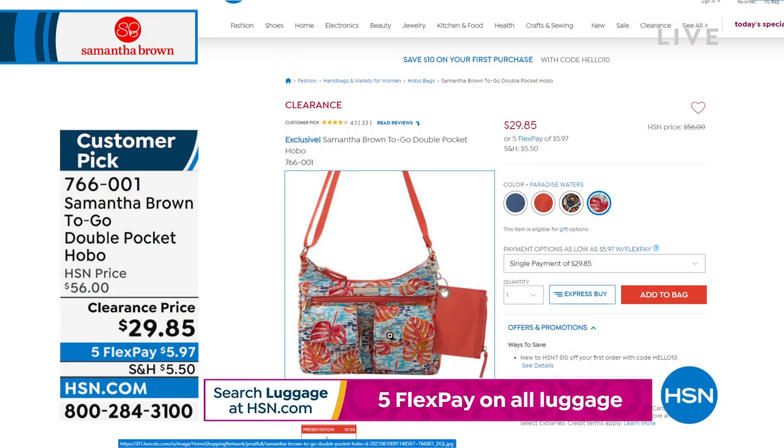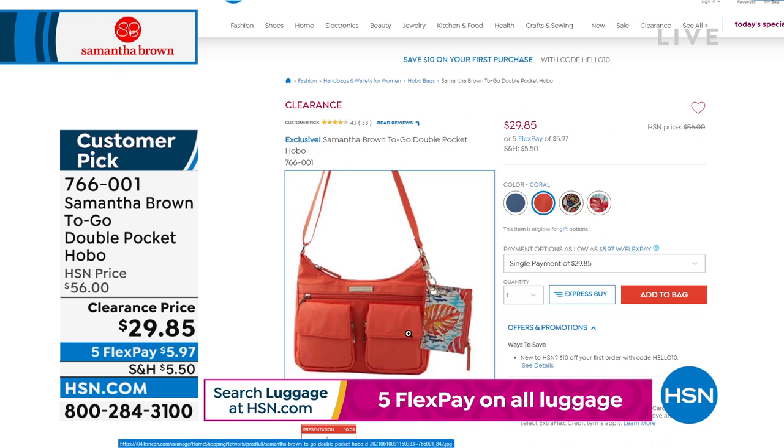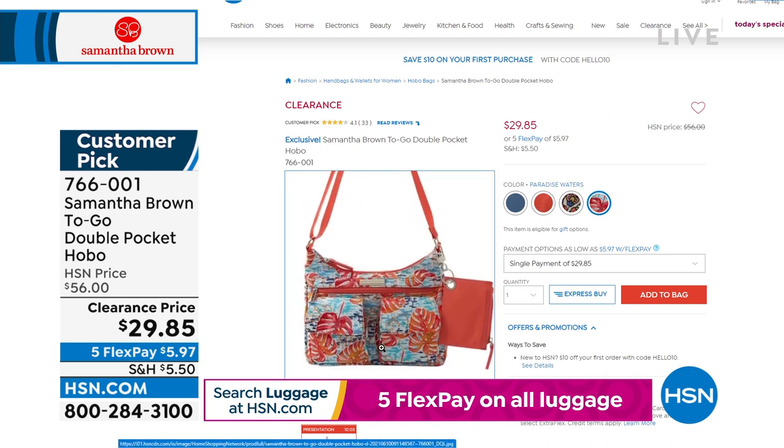So anyway, here are all the colors. It's called Paradise Waters. Here's your Paradise Waters. We're showing them to you early. By the way, check out the sale price. Chambray, I bet you that's going to be a bestseller with all the denim. And then of course we have the all coral. So the price on that was $56, it's $29.85. If you're going to order that one, hurry, hurry, hurry.